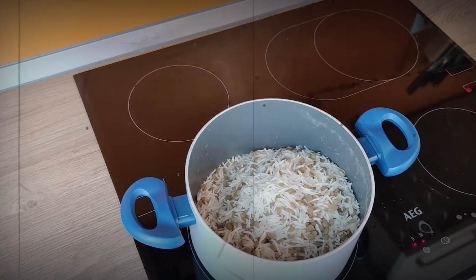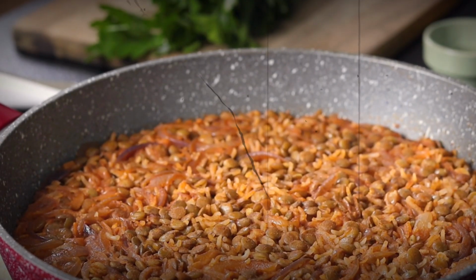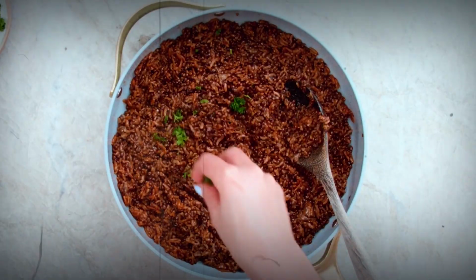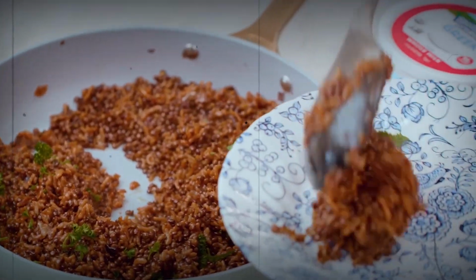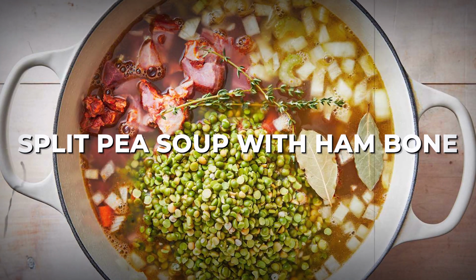Today, lentil and rice pilaf invites us back to a time when feeding a crowd meant creativity and care. It's a dish that celebrates thrift and tradition, a simple reminder that good food doesn't have to be fancy to be unforgettable. Split pea soup with ham bone.